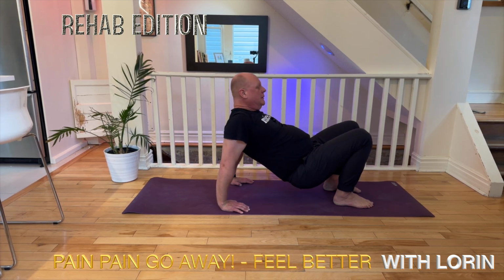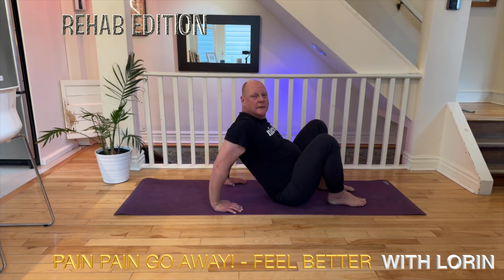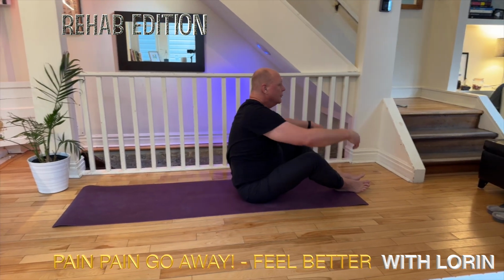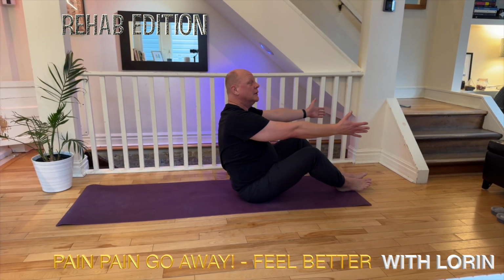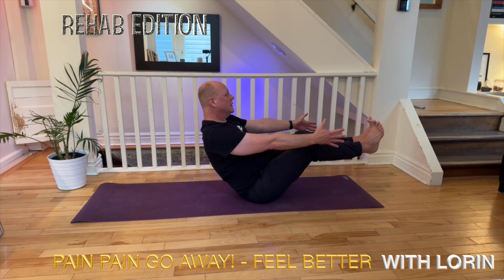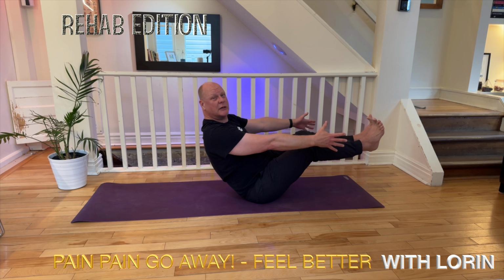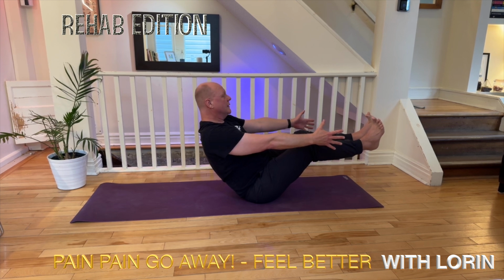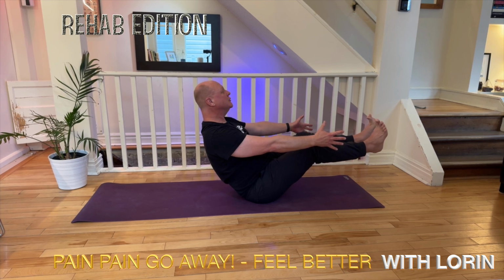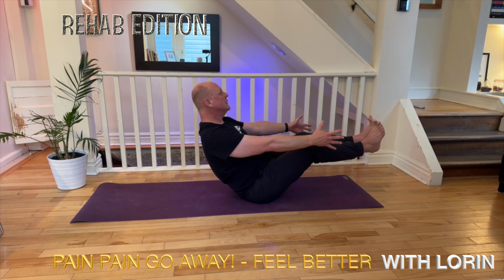Exhale, put your butt down. And from here, reach forward. And we're going to put your arms forward. And we're going to go into boat pose where everything's engaged. My shins are parallel to the ground. My shoulders are back. My shoulders are away from my knees.